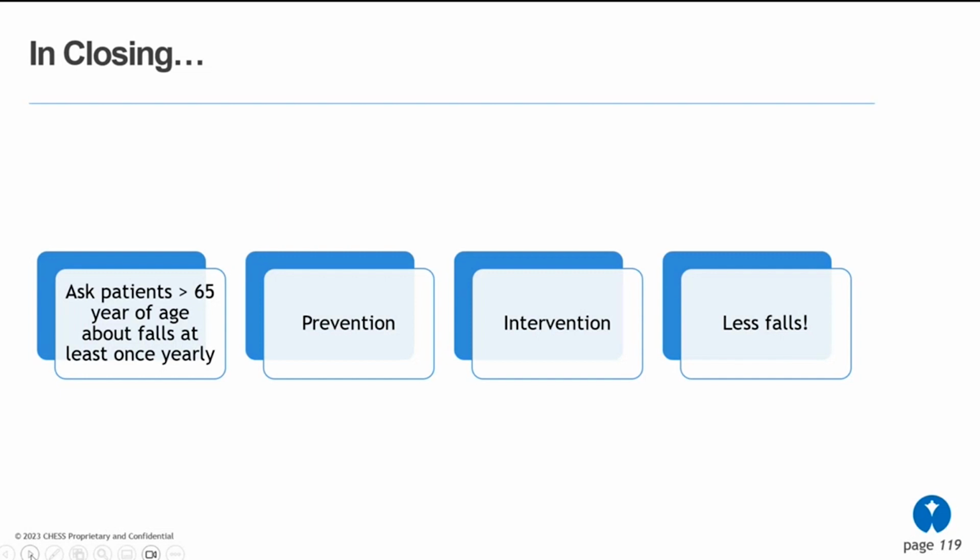So that brings me to the conclusion, and I really do thank you for your attention. Basically, the takeaway from my lecture is that I really want you to ask patients about fall risk at least once a year if they're over 65. We want to try to get ahead of things. I like this because why wait till there's a problem? Let's prevent it from the beginning.